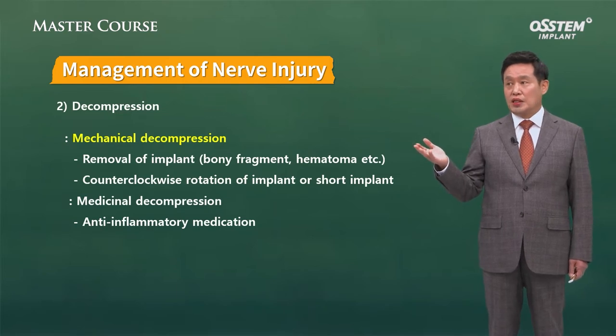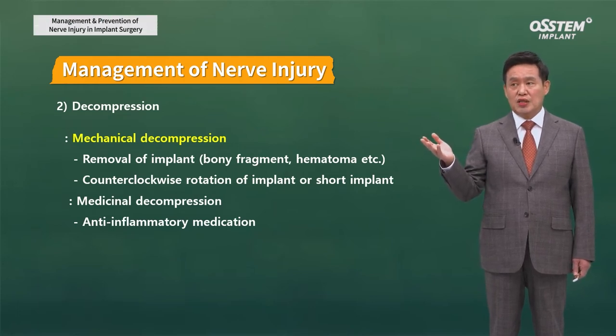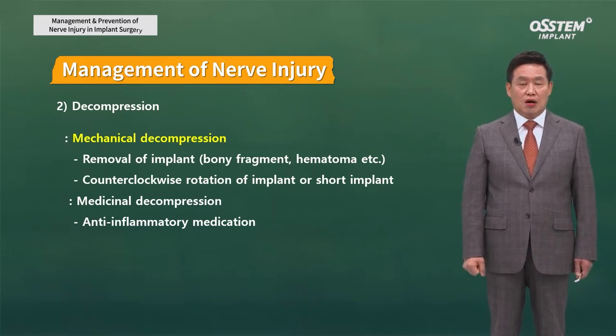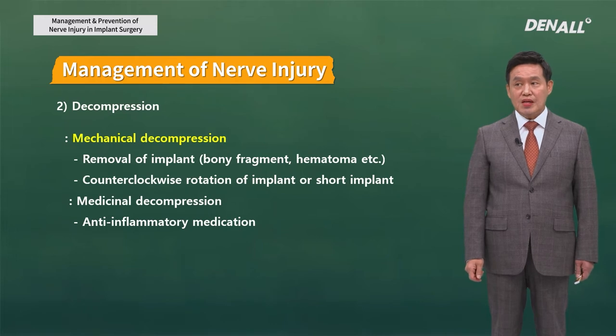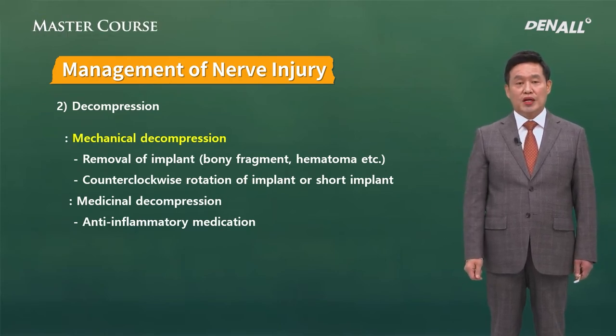Based on my experience of treating patients who were referred to me, if you suspect a nerve injury, I think it is better to remove the implant entirely. When I look at patients referred to me by private clinics, and if you suspect a nerve injury, rather than changing it to short implant or doing counterclockwise rotation, it is better to remove the implant. It'll be better for the patient, both in terms of how they feel and how they recover. We can always provide medicinal decompression as well. It is effective.